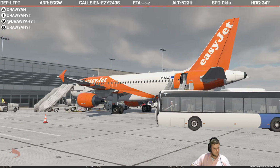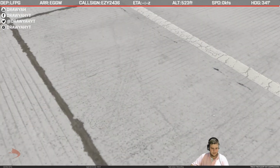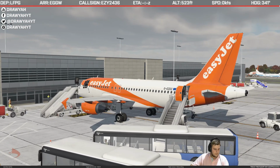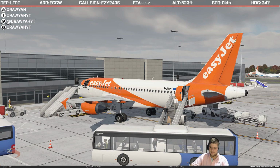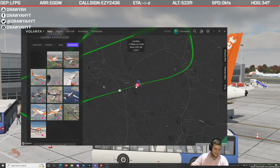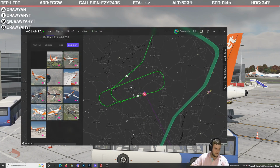No, don't need the buses. I'll just walk to the terminal at Luton. This ain't like the other airports. But yeah, welcome to London Luton Airport. Up behind, just an idea of the flight path we took, if you guys are interested. Had to do the quick go-around before coming to land again. It's a 176, 1.9G, so I'm not going to complain about that too much.